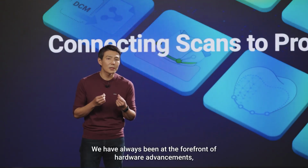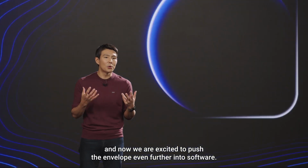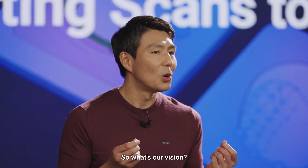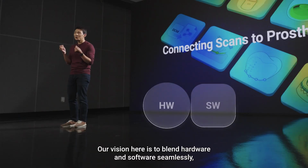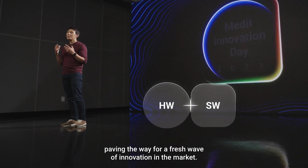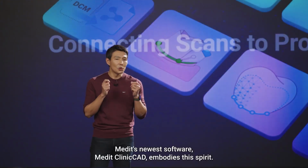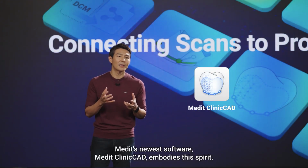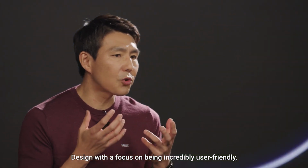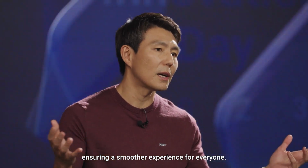We have always been at the forefront of hardware advancements, and now we are excited to push the envelope even further into software. So, what's our vision? Our vision here is to blend hardware and software seamlessly, paving the way for a fresh wave of innovation in the market. Medit's newest software, Medit ClinicCAD, embodies this spirit. Designed with a focus on being incredibly user-friendly, ensuring a smoother experience for everyone.